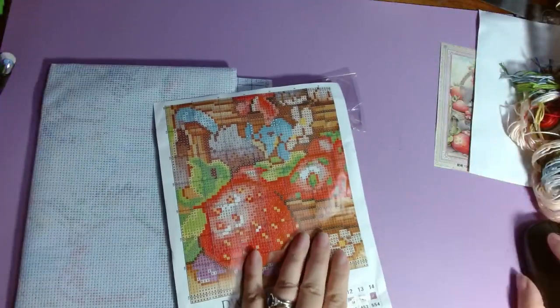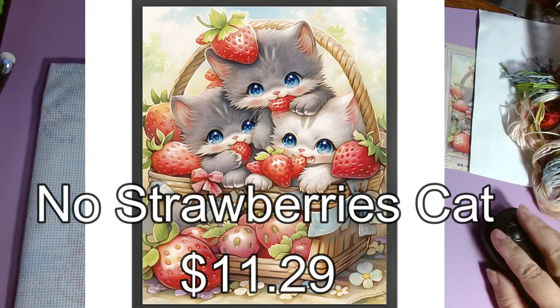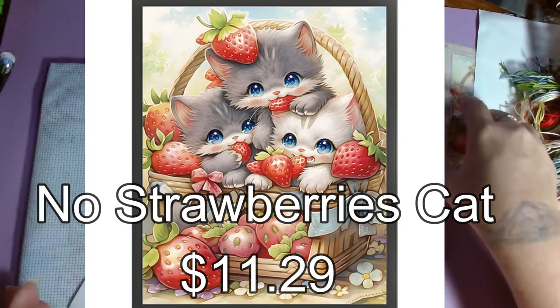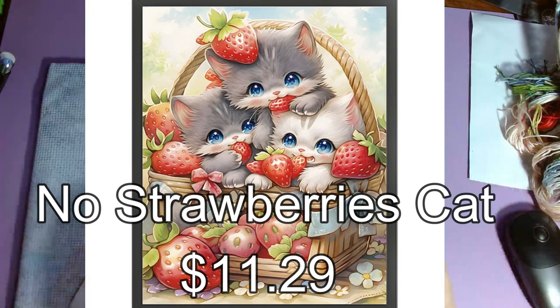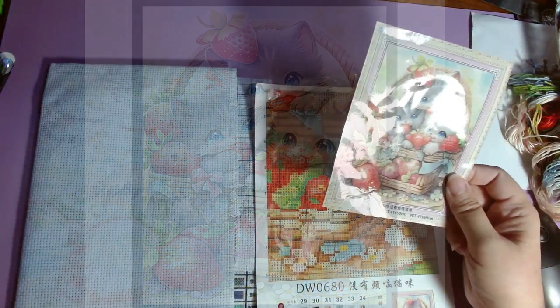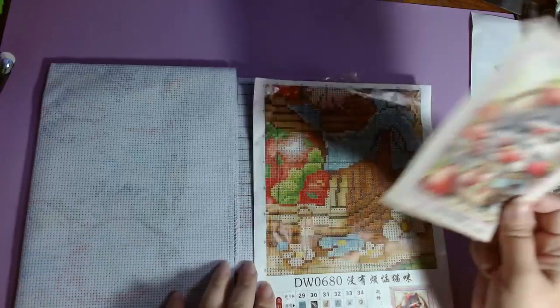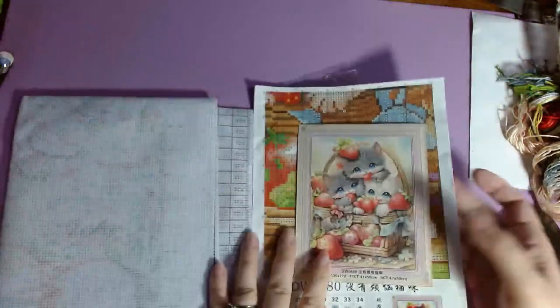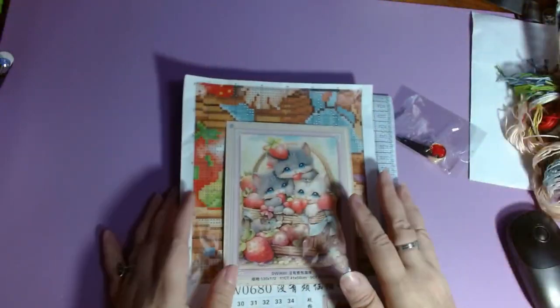Oh, I didn't tell you the price of this. Let me get back on the other monitor. So this costs $11.29. It is 41 by 51 centimeters. I told you 130 by 172 stitches. This is 11 count. And I think it is going to turn out quite pretty. On the site, this says this is a Mona Lisa brand.